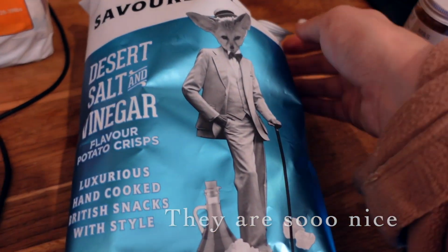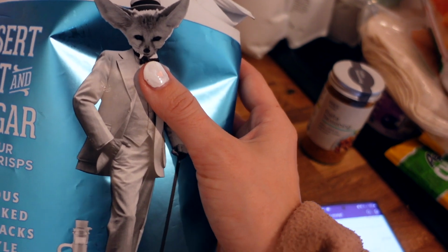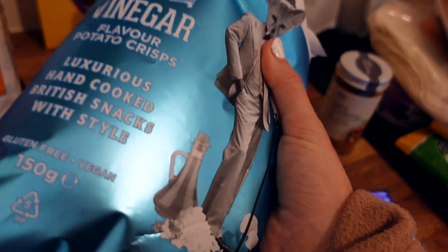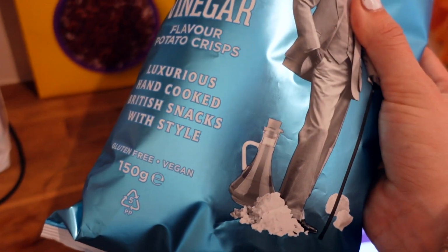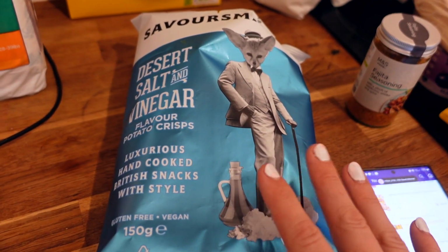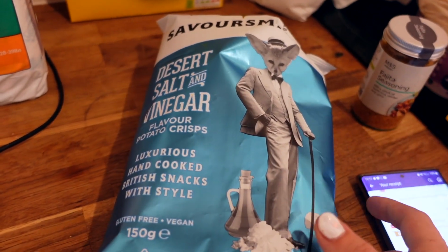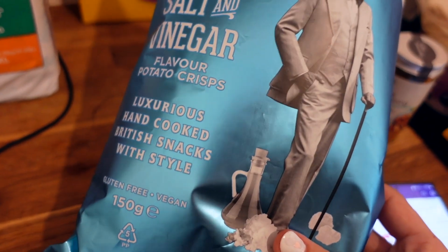I used to love the Tyrell's ones, but I don't think they're as nice as they used to be. So I want to try these. They're supposed to be £2.40. I had a voucher for 50p, so £1.90. At the moment, the best salt and vinegar crisps are Co-op. They are amazing. Somebody told me about them, and they are so nice. But yeah, I'm going to try these, see what they're like.